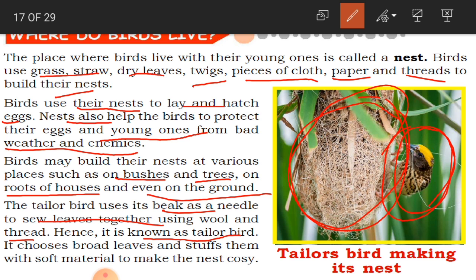So that is why it is called a tailor bird. Clear, children? It chooses broad leaves and stuffs them with soft materials to make the nest cozy. So it chooses broad leaves, see here, and stuffs them with soft material to make the nest cozy. Cozy in the sense very dark, not very thick, where light cannot pass. So it's very comfortable, very dark, which gives a very warm feeling. Okay, so it is going to take broad leaves, and it stuffs them and fills that with the soft material.